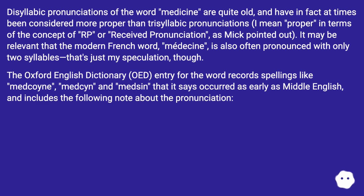Disyllabic pronunciations of the word medicine are quite old, and have in fact at times been considered more proper than trisyllabic pronunciations. I mean proper in terms of the concept of RP, or received pronunciation, as Mick pointed out. It may be relevant that the modern French word médecine is also often pronounced with only two syllables. That's just my speculation, though. The Oxford English Dictionary, OED, entry for the word records spellings like medcoin, medicine, and medicine that it says occurred as early as Middle English, and includes the following note about the pronunciation.